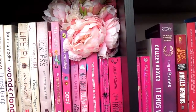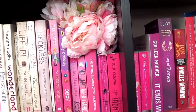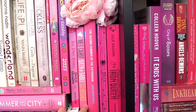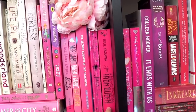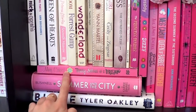The Petrified Flesh by Cornelia Funke, Princess Diaries Mia's Christmas by Meg Cabot, Princess Diaries by Meg Cabot, Dizzy by Cathy Cassidy, All About Rachel, Bras and Broomsticks by Sarah Mlynowski, Meg Cabot, Queen of Babble Gets Hitched, Second Summer of the Sisterhood by Ann Brashares, Jinx by Meg Cabot, The Iron Queen by Julie Kagawa, Tommy Sullivan is a Freak by Meg Cabot. Yes, I have a lot of her books.